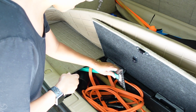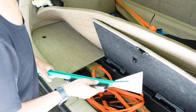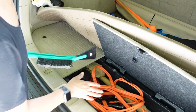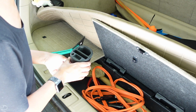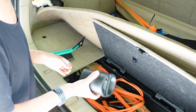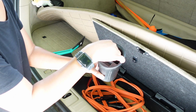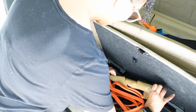Okay, we've got a real scrapey brush. Wow, this has got to be so old. We've got jumper cables, which is awesome. What is this? It's for my cell phone. It's for the cup. My dad had this in the front so I could put his little cell phone in there. That's adorable. What is this?